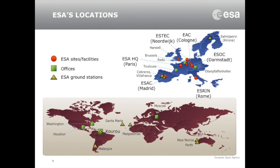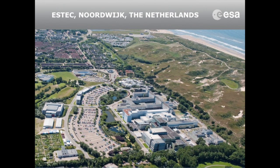We also have the European Astronomical Center in Cologne, and a few other small centers somewhere else. So it's really spread over Europe. And where I am working is the ESTEC center. So you see the size of the center. You see the cars here. It's quite big. We have almost 3,000 people working here, close to the sea.